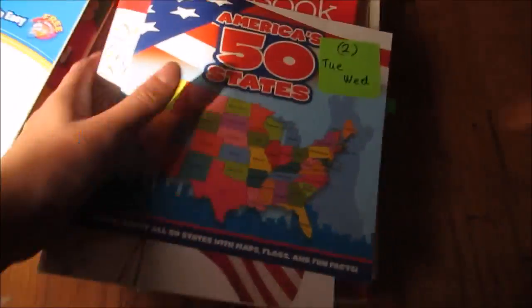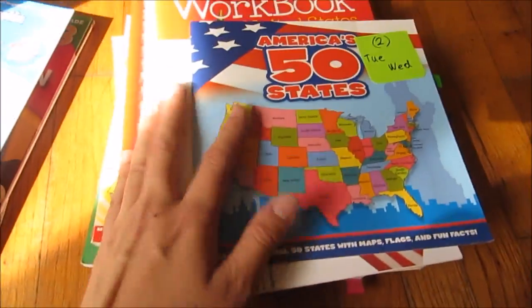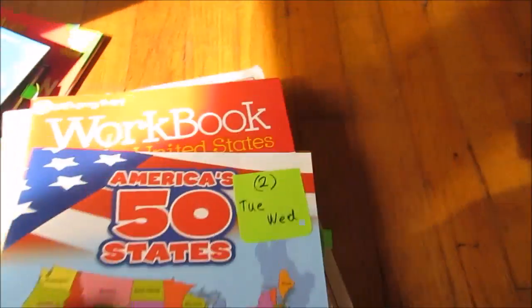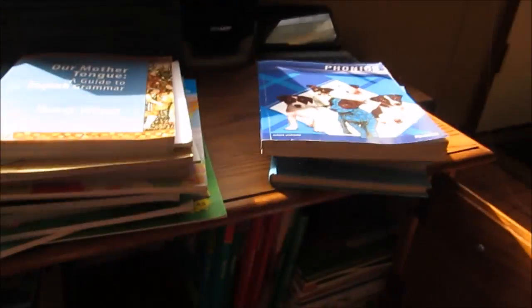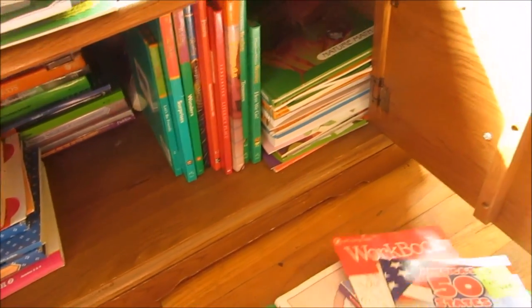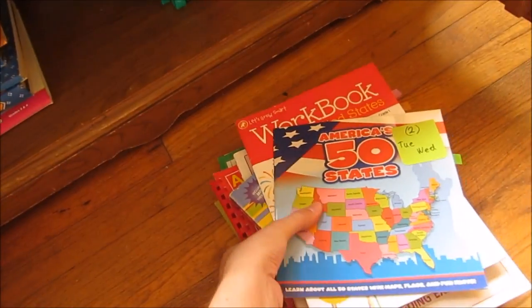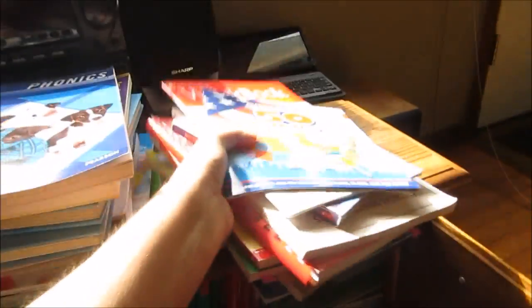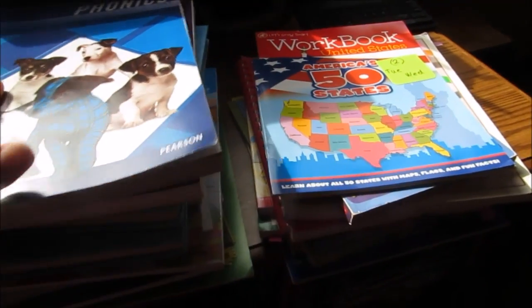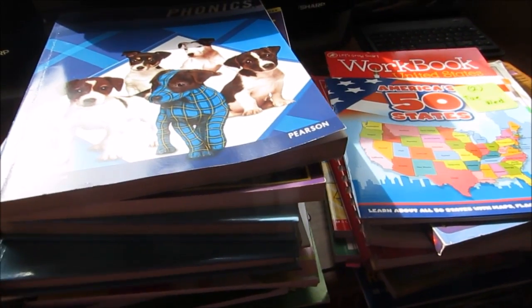I do have a little pile from the things that we used this past year that we need to continue for next year. So I'll have to sort throughout this summer and see what we're gonna use for 2nd grade, 3rd grade, whatever, next year, and what we're not gonna use. And then I'll show you what we decided to keep. And then when we're done with the school year at the end of next year, I'll show you what we ended up using and not using.